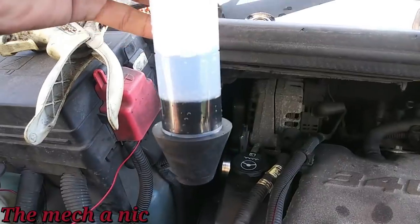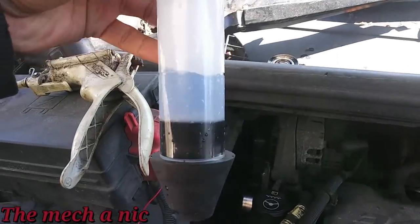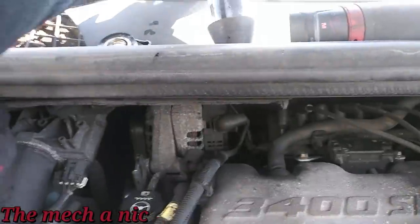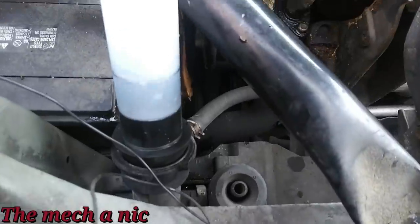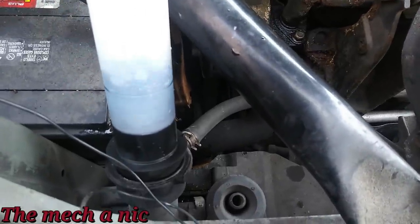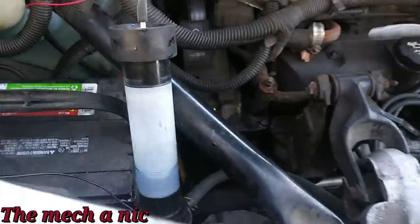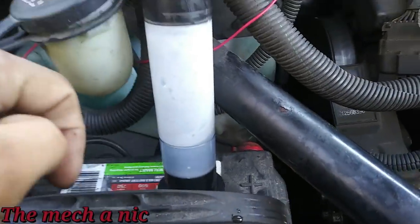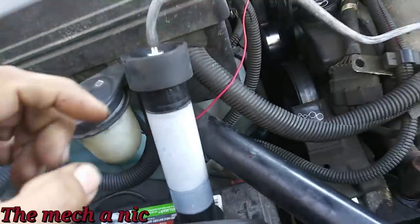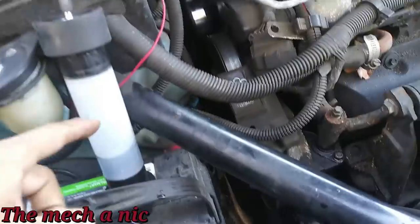You can see the fluid is nice and blue. Sorry the glass is a little hazy, or the plastic, but you can see it's blue. Let me go ahead and set this up. So I did it for about 30 seconds and as you can see it did not turn yellow, which I'm very surprised. But let's follow the instructions on the bottle for this tester.